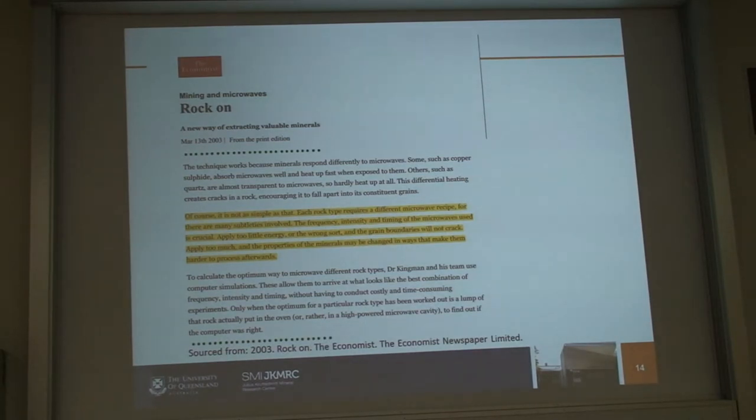Apply too little energy, or the wrong sort, and the grain boundaries will not crack. Applied too much, and the properties of minerals may be changed in ways that make them harder to process afterwards. So we can see here from his comment that it's not so simple. We have to have a lot of things working together in order to achieve efficient fractures using this thermal cracking.